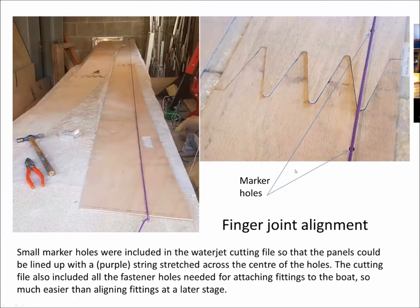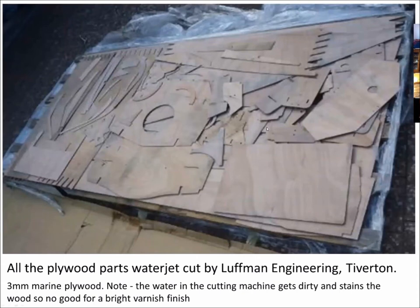Did you send them the marine ply? Oh yes, I did. The plywood was from Robbins, is it called, in Bristol. We went up to Bristol and collected the sheets of plywood on the roof rack. It's 3 millimeters thick, which is quite thin, but it's quite strong enough for this boat.